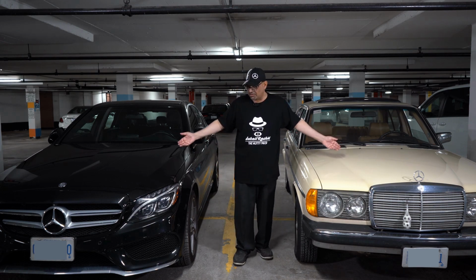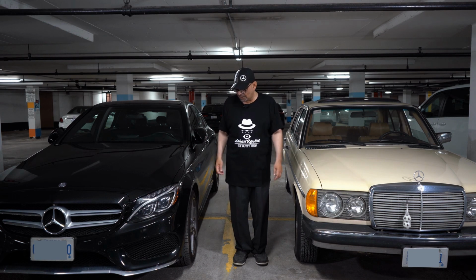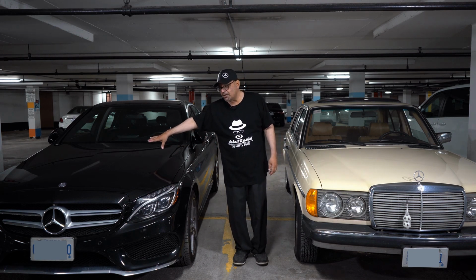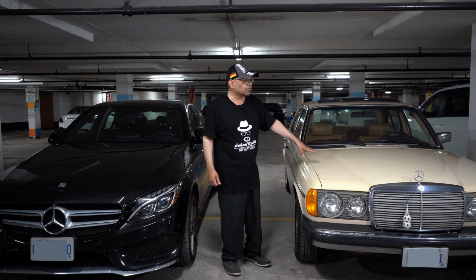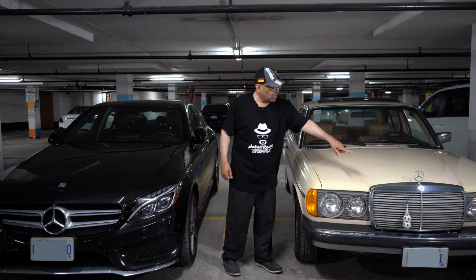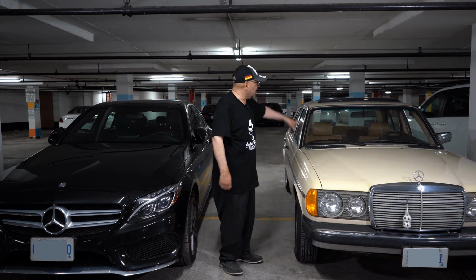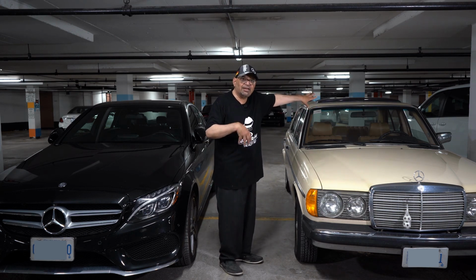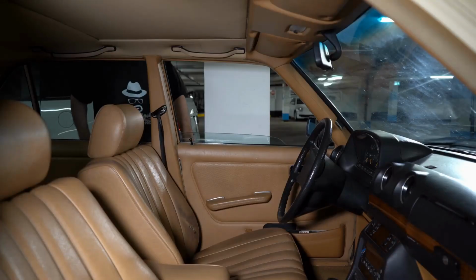So there's a difference of 36 years between these cars. A lot of technological advancements here. This one, it's old school. It's like solid metal. It's got chrome. Inside, it's got wood. So I'll show you some of the inside and other features.